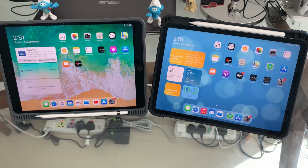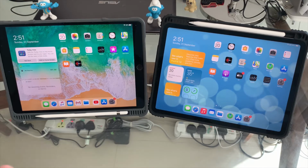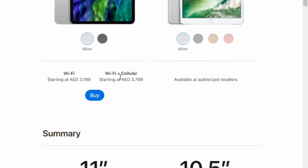So first, before we get into the actual usability and how it feels for an everyday user, and whether it's actually worthwhile changing it for your everyday usage, let's look at the technical requirements of the iPads and see how they stack up on the technical side. Here, as you can see, I've got the Apple website opened up, and I have both iPads selected for comparison. Obviously the new one is still available for sale, and the other one you can't buy directly from Apple anymore.